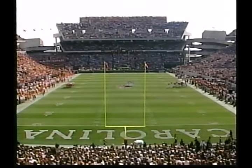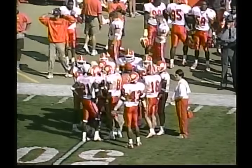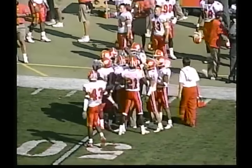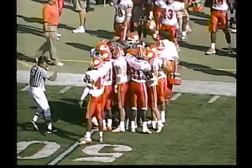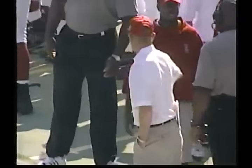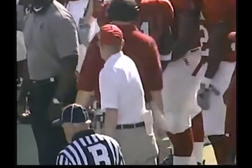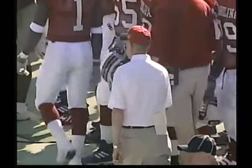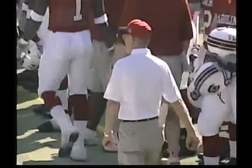Easier said than done for South Carolina. It's been a long time since they beat Clemson here at Williams-Brice Stadium. You've got to go back 14 years to 1987. And Clemson has won the last four meetings, and since Lou Holtz came in, he's 0-2 against the Clemson Tigers.